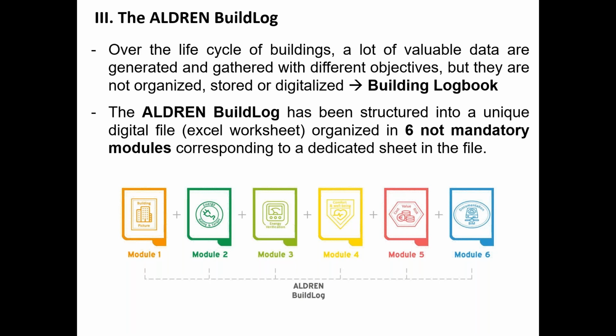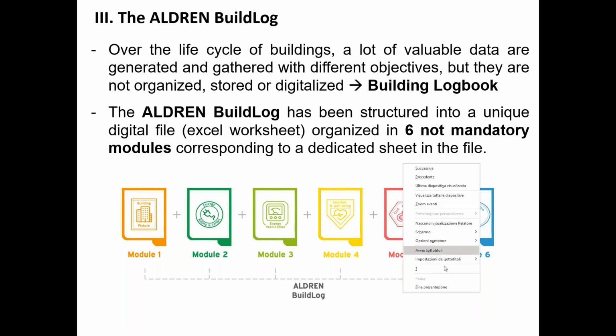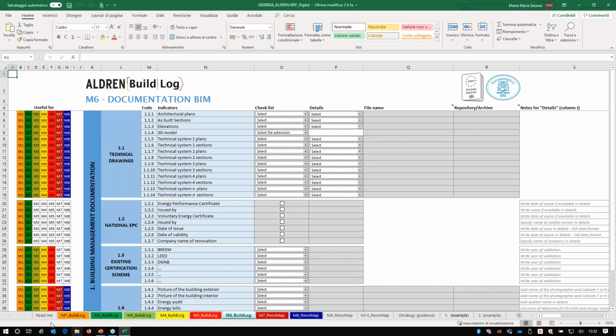Entering the focus of the building logbook, you can see that it is composed of 6 modules, and as I already anticipated, they are not all mandatory. They are created in a unique Excel file, and again, we have chosen this software in order to create a user-friendly tool, as it is a well-known software that can be used by most people. Let's now see in detail what this Excel file really looks like.